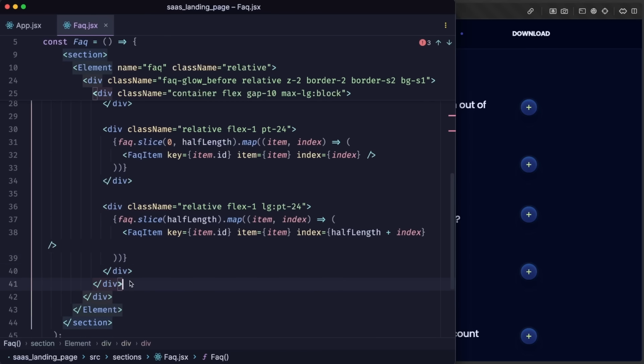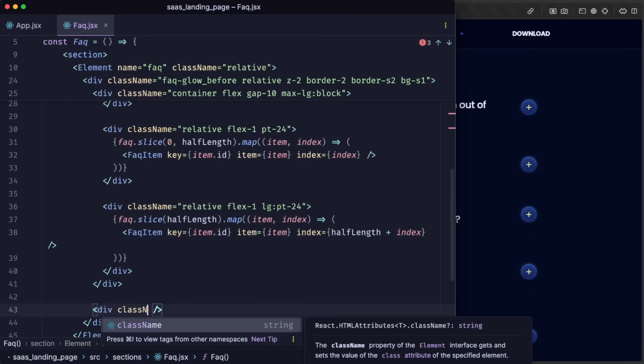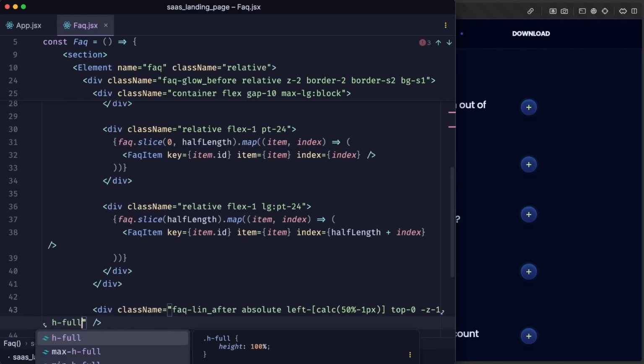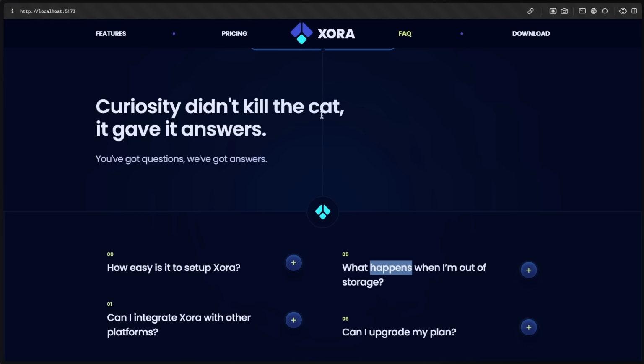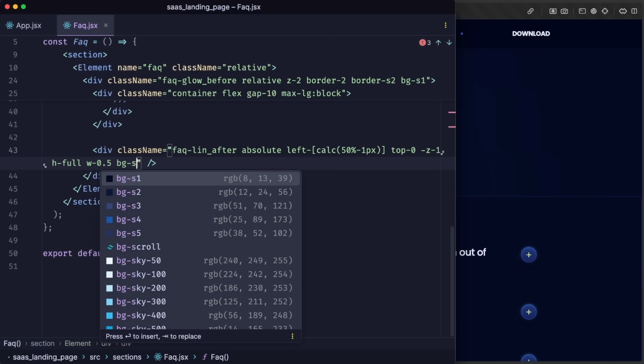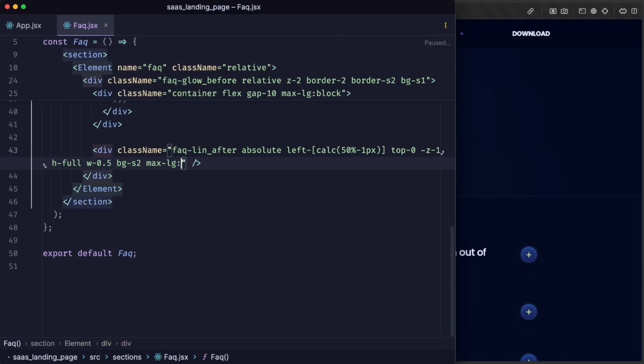To do that, we can go 2 divs down and create a self-closing div with a class name equal to FAQ-line_after absolute left-calc 50% minus 1 pixel top-0 -z-1 h-full w-0.5. This is almost the same as the above line that we had, this one here. So we're just kind of continuing it below the icon. Let's give it a background of S2, and on max LG devices, it'll be hidden.